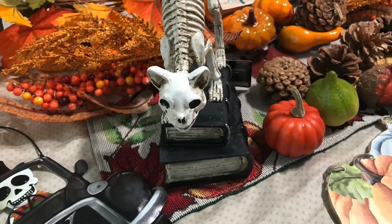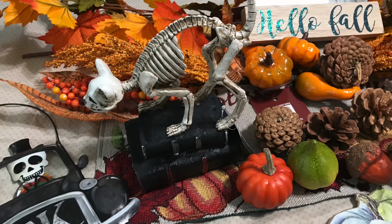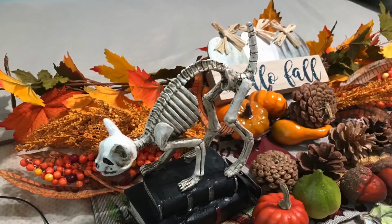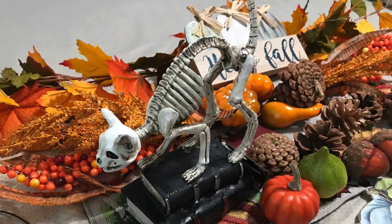I will probably be going back and picking a few more things up for the holidays. You know, Halloween is a big thing around here. My granddaughter Nicole was born on Halloween, so her whole house is Halloween. So I just thought I would share this beautiful piece with you.